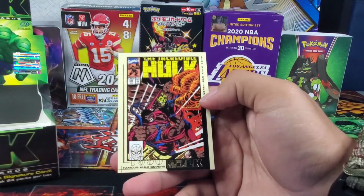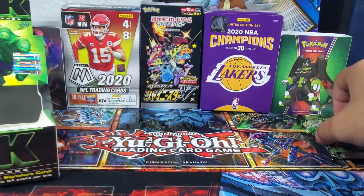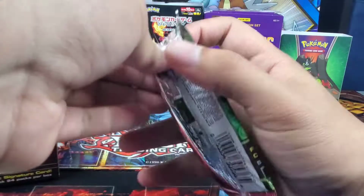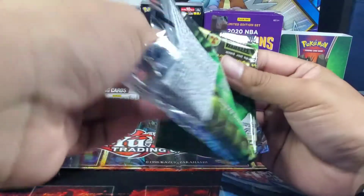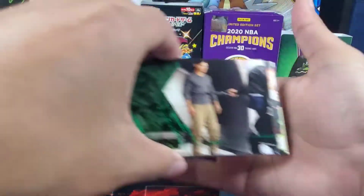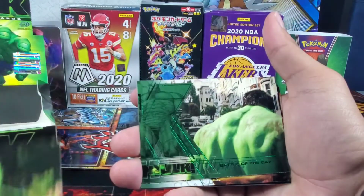Yeah, Incredible Hulk 1990. If I had, honestly, I wish I bought some CGC comics. Like, you know how cool that'd be? It's like the first Hulk comic in a CGC 10. Instead, we're gonna get the first Hulk comic card in a PSA 10.